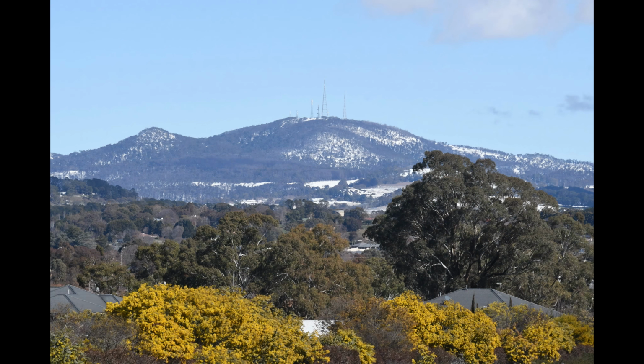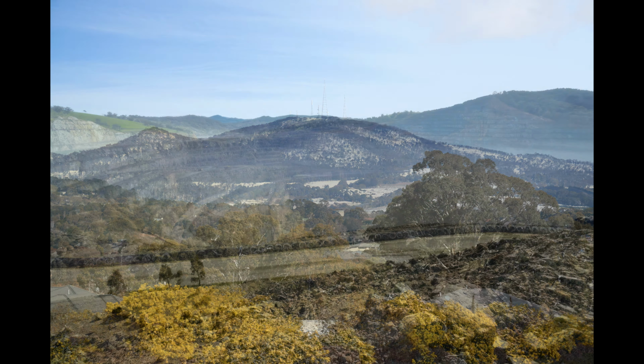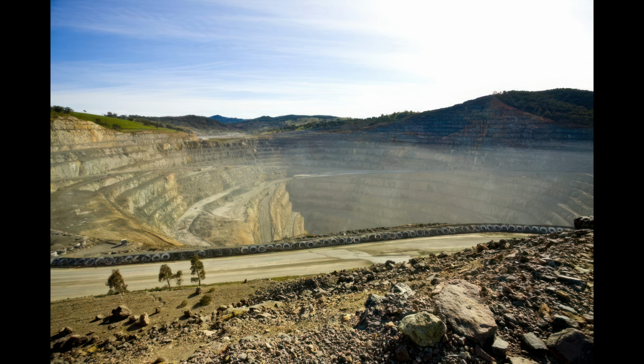Now this is down in New South Wales. This is the bottom end of the Canobolas, sorry. This is Mount Canobolas. And right next to it is this big gold mine. This has been in the news lately for all the wrong reasons. And that geothermal activity came from this hotspot. That gold mine is there because of the Canobolas hotspot.